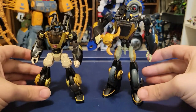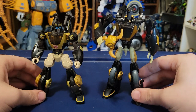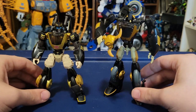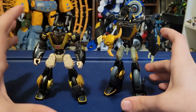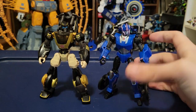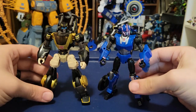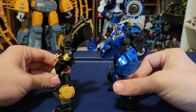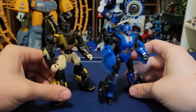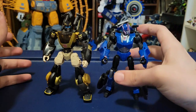Of course, starting off, here is the newest version with our original animated Prowl, who, yes, I love. This is one of my favorite figures from animated, and he's still a fantastic figure, but it's so nice also having a newer Generations version of it as well. Here he is with Prime Universe RC from the first round of Legacy, so we can see two different interpretations of motorcycle bots, which I think is really neat. A lot of people hate this figure. I don't. I actually quite like her.